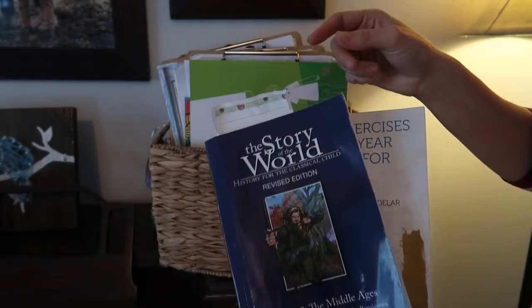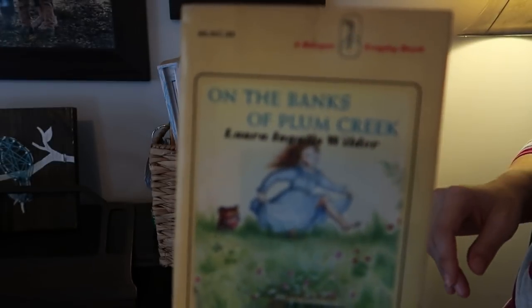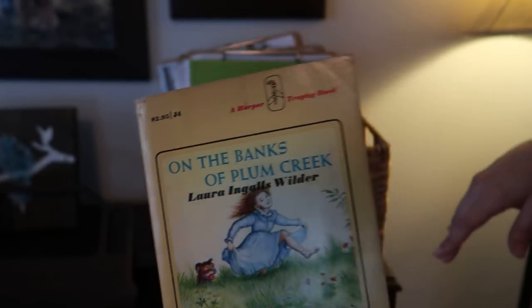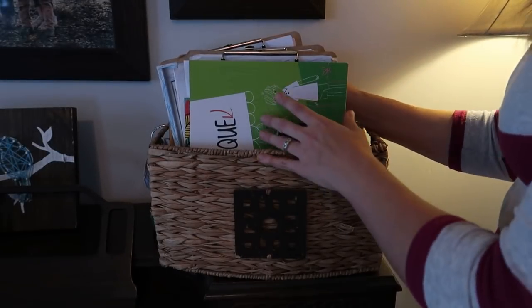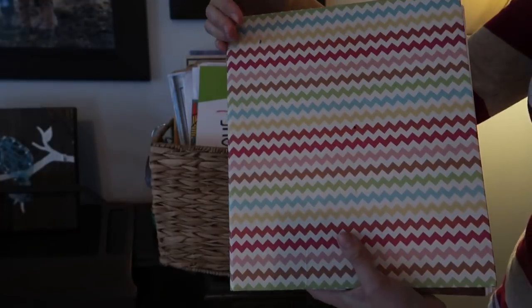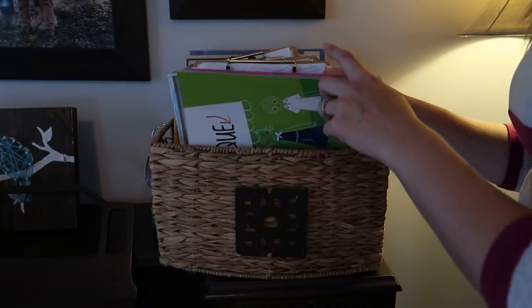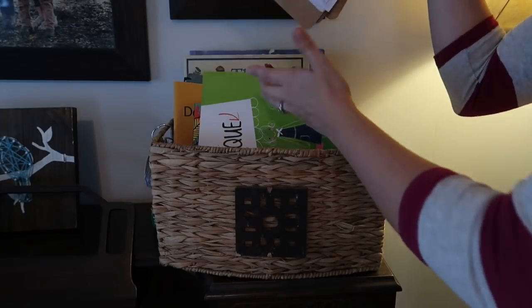We've got Story of the World, as always. And right now we are on the banks of Plum Creek. So we've got all those, all the regulars going on in here. Also, their Picture Smart Bible is in here. If you want a little bit more in depth of these books, you can watch some of the other morning basket videos. Their clipboards are in here.